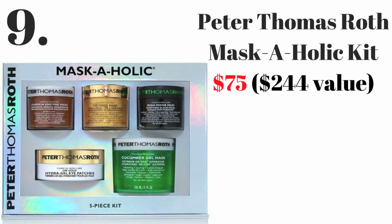One of the best values on this list is the Peter Thomas Roth Maskaholic Kit. It is perfect for the skin types normal, oily, combination, dry, and sensitive. It is a portable kit with a mask for every task. It includes a cucumber gel mask, 24 karat gold mask, an Irish Moor mud mask, and a pumpkin enzyme mask.